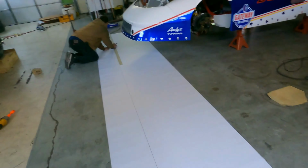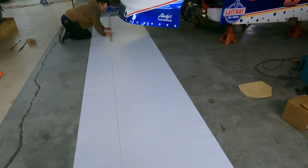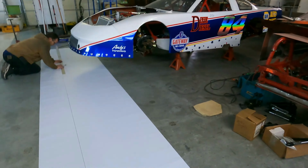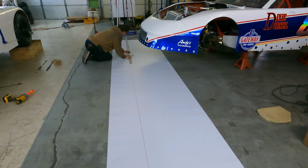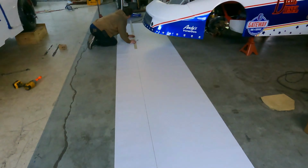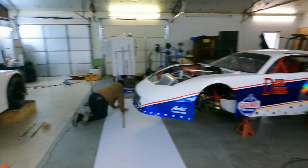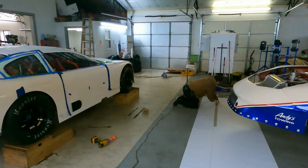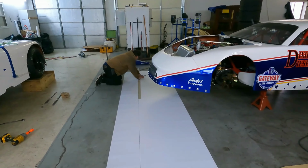Dad is getting the wrap ready. We actually just buy vinyl and cut it ourselves. That's what we did on that car and this car, because wraps are expensive and it's also really expensive to pay someone to put it on. So we just buy some vinyl and cut it up and put it on ourselves. But I think that car turned out pretty good, so we're gonna go with a similar scheme on this car. Just, like I said, trying to save some money, but also have a good looking car. So we do all this ourselves.